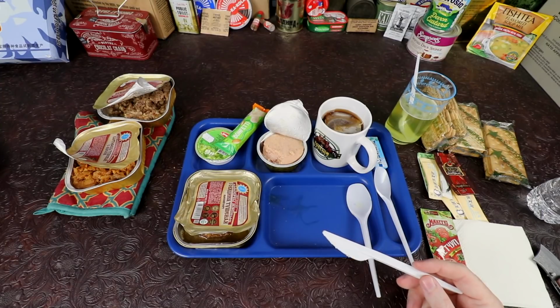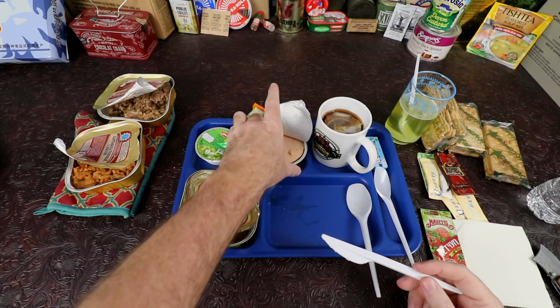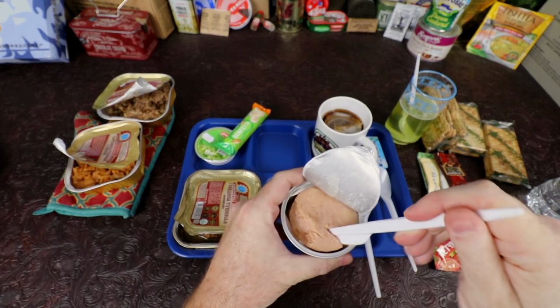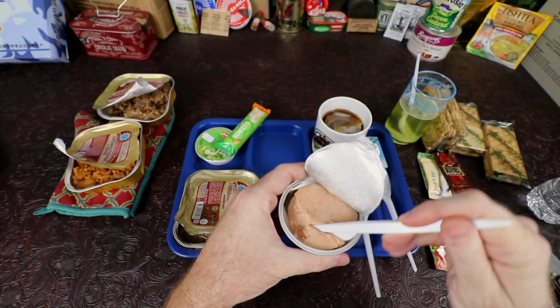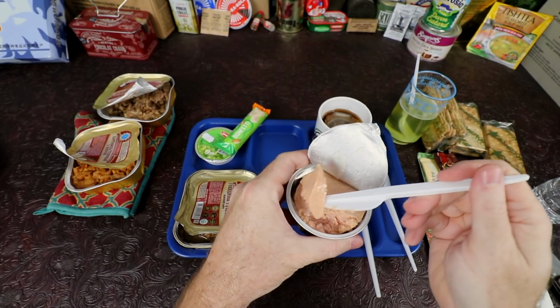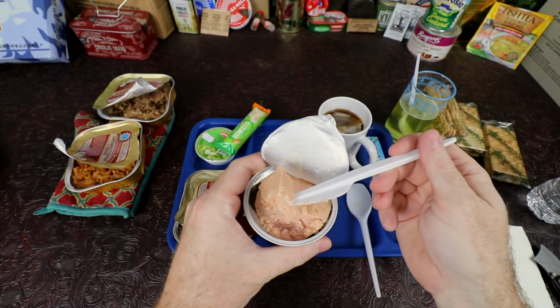Like Spam's like weird fake meat, right? This is not that way. This tastes like just straight out, like minced ham. Has some liquid in the bottom, almost like some water in the bottom of it. I haven't seen that before. And you really could heat this up.